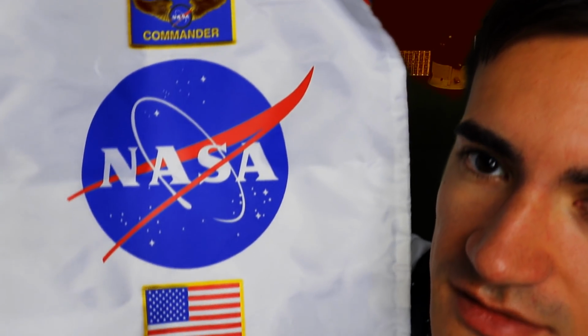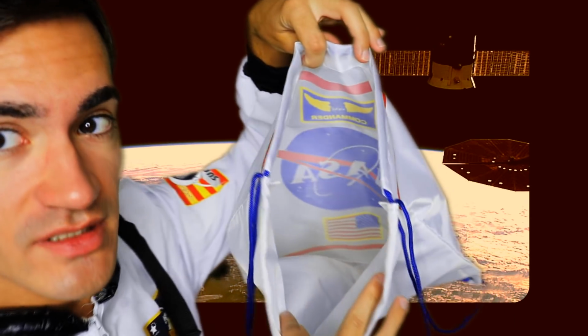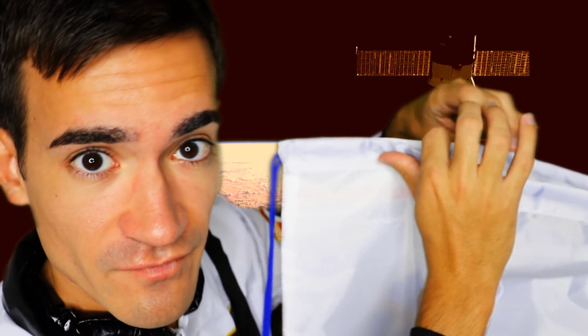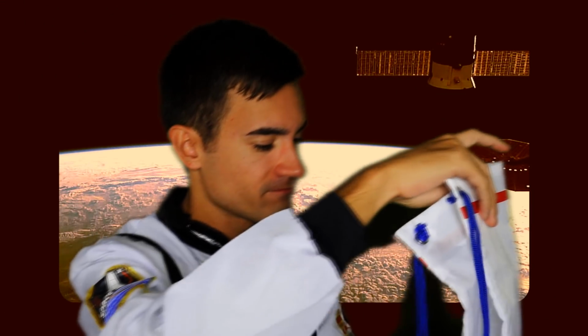It is the official NASA commander bag. What do you call this? Like a tote bag. This is called a tote bag. But just something to put some papers in, some documents, without it flying around getting paper cuts everywhere. There's plenty of storage space to put folders and files in. Or that leftover ice cream bar.